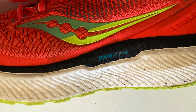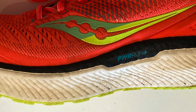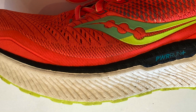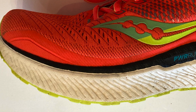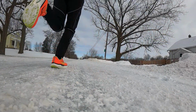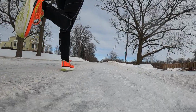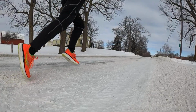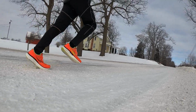They have 32.5 millimeters in the heel and 24.5 millimeters in the forefoot for an 8 millimeter offset from the heel to the toe. I've been impressed with the Triumph 18 performance of that midsole material pretty much since the very first day that I ran in these. And although these shoes are heavy, 11 ounces, they don't act like a heavy shoe when you're out running. I feel like I get a lot of energy return.